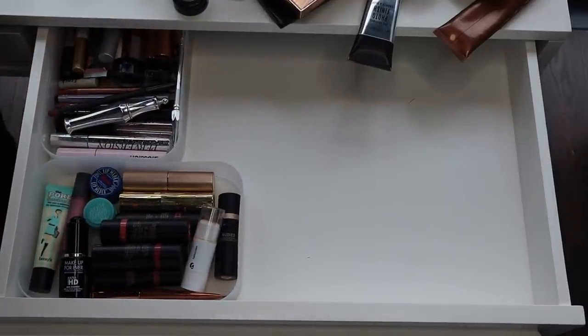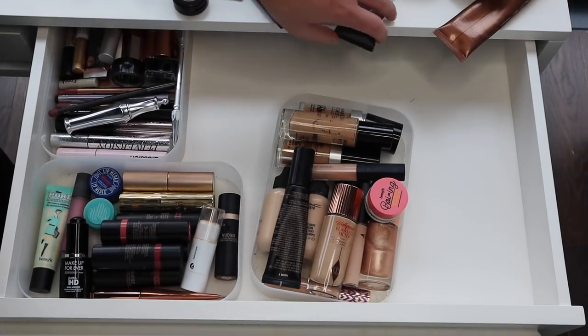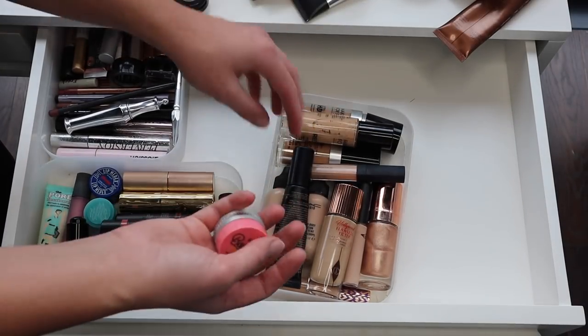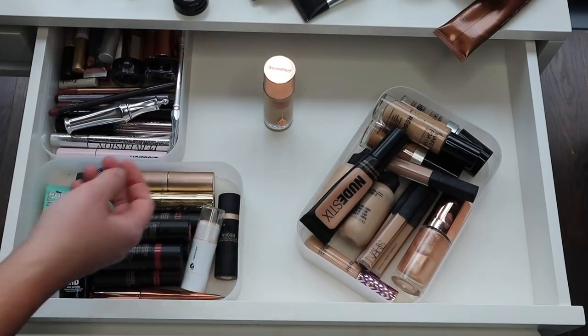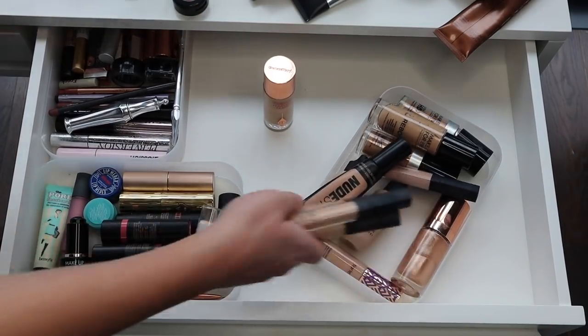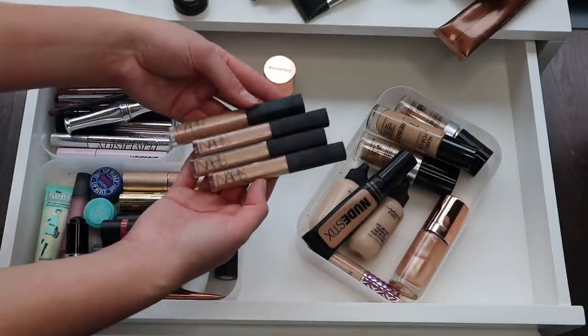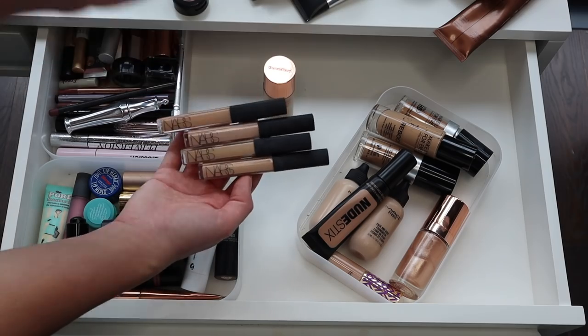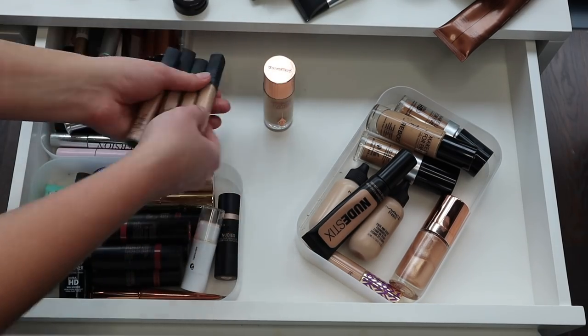Okay, next, let's deal with this giant foundation bucket that definitely needs some help. There is way too much in here. This concealer can go back to my collection. I haven't been wearing that a ton lately. This concealer can go. I normally just use my NARS Creamy Concealers. Now this probably seems excessive. I have 4 different shades of NARS Creamy Concealer, but I use all of these for different reasons, depending on if I'm covering a blemish, doing my under eyes, so all 4 of these colors will definitely need to stay.